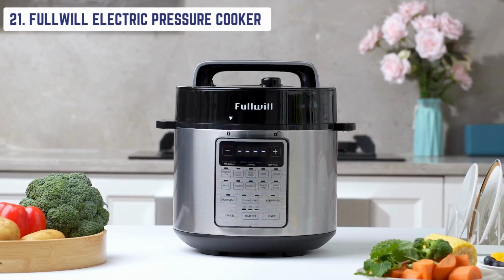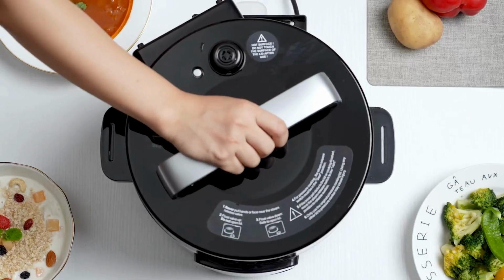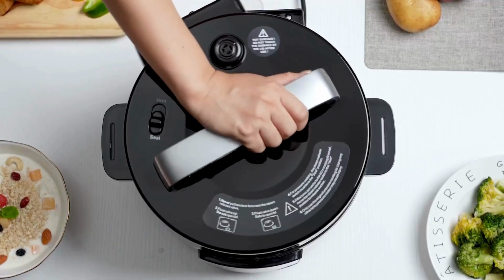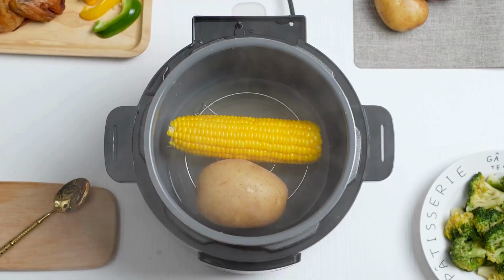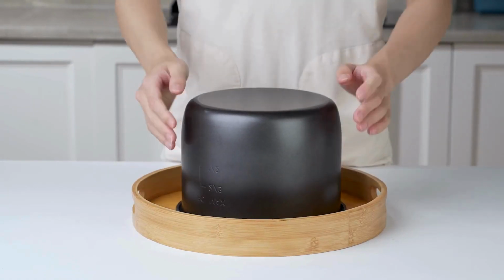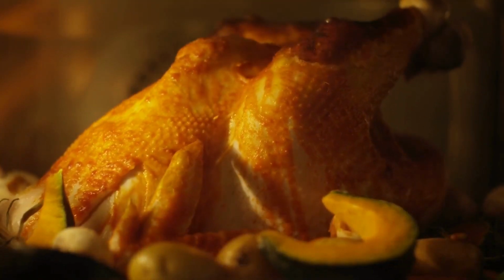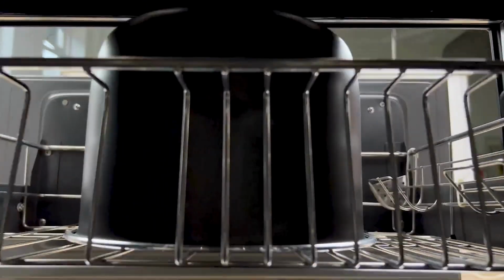Next, we have the Full-Wheel Electric Pressure Cooker. It features 12 customizable presets, such as pressure cook, slow cook, poultry, soup, cake, sauté, rice, and more, offering convenience and flexibility for a wide range of dishes with just the touch of a button. Health-conscious users will appreciate the PFOA-free inner pot, which is non-stick for easy cooking and cleaning without harmful chemicals. The fingerprint-resistant stainless steel housing and dishwasher-safe lid, inner pot, and accessories make cleanup a breeze.